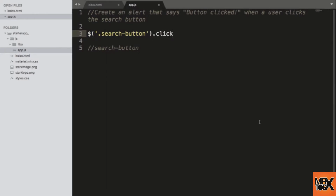So now what we're doing is we're triggering an event on this class. So this class is of search button, which is attached to our button. And when our button is clicked, this click event is triggering. We are binding a JavaScript event to what is happening.